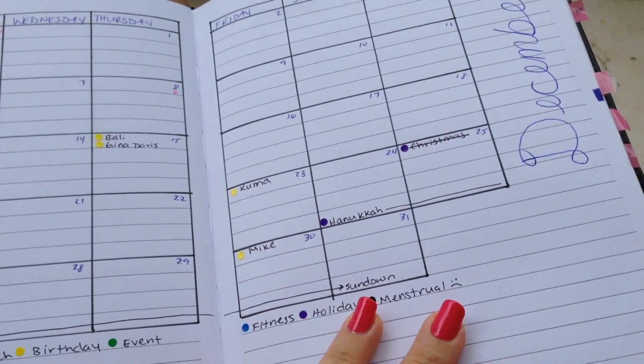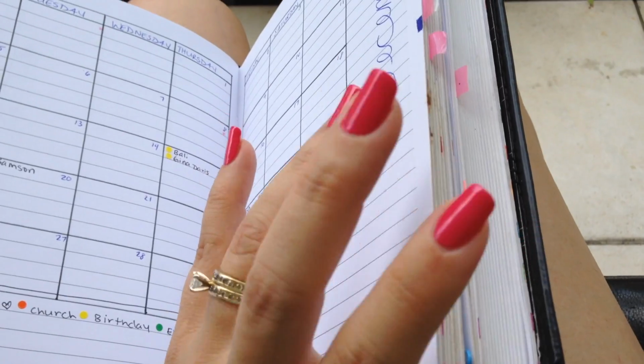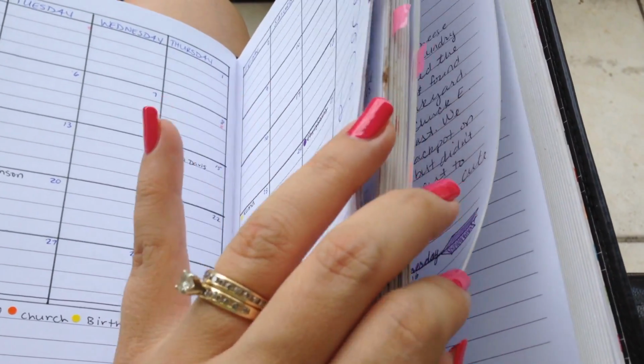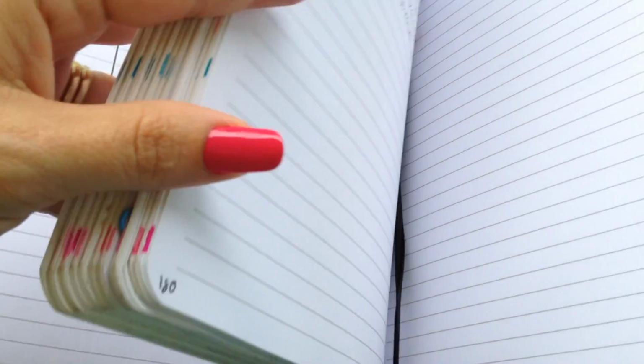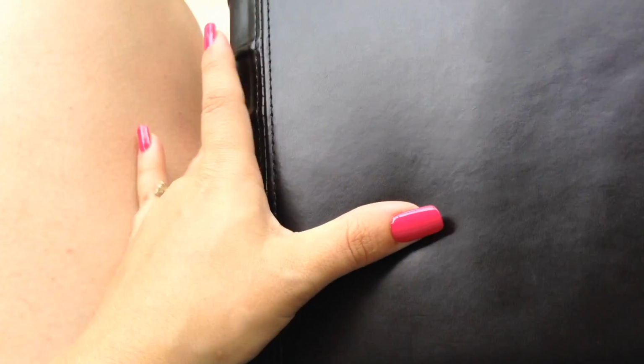I have it all the way until December because this is a really thick book, and I've had it since January, and it should last me all the way through to December. Right now I am here on page 180, and we are on July 8th, and there's 400 pages in this book. So there are all my bullet journal hacks.